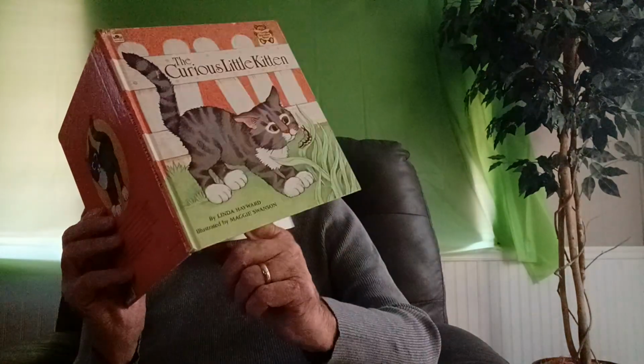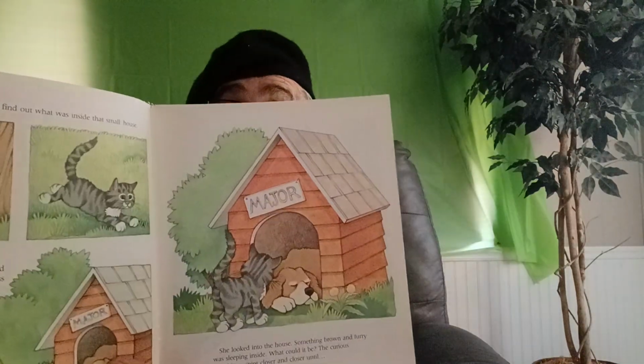The curious little kitten just had to find out what was inside that small house. In no time at all, she wiggled through the hole, scurried across the grass, and went right up to the doorway. She looked in the house. Something brown and furry was sleeping inside. What could it be? The curious little kitten crept closer and closer. What was it, everybody? It was a dog house, and there's a dog in it.